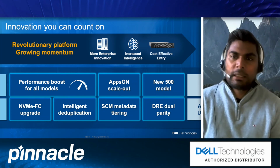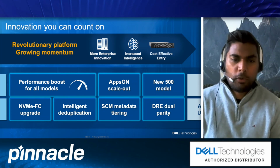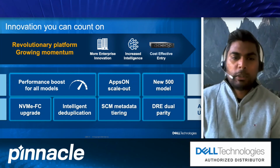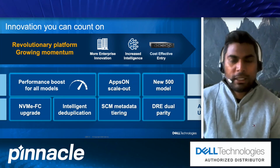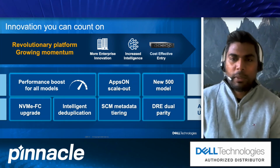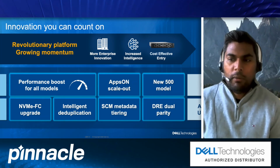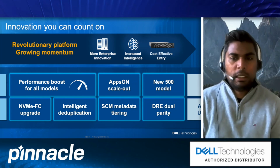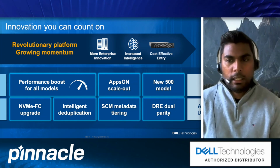So in the meantime, customers can take advantage of better performance, right? Scale out of the T model, a new cost-effective entry into the family, which is the PowerStore 500, and all of the features and functionality that we talked about in our initial release as well.